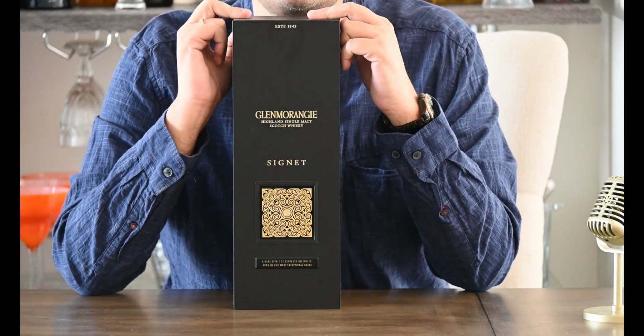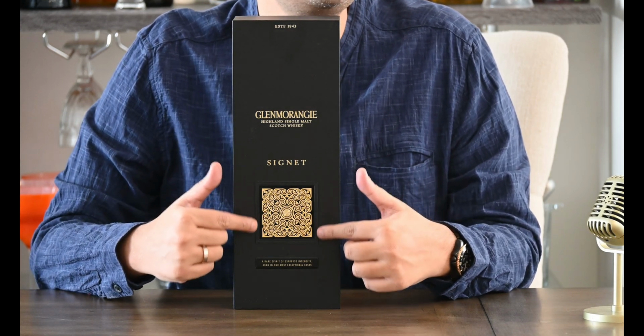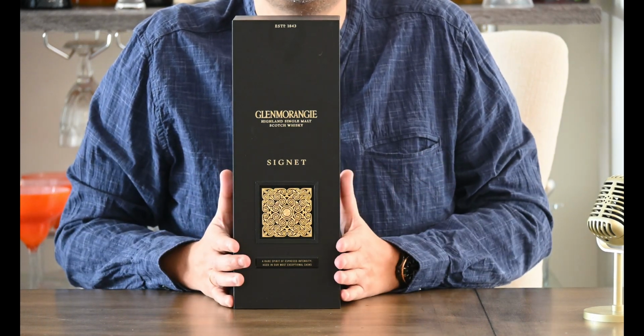Let's get straight into the good stuff. Let's get a close-up of this whiskey and take it from there. So, on the front of the box, you can clearly see when it was established. You can also see the very proud Signet, and in the bottom here, it mentions the fact that this is not your everyday whiskey. It is something exceptional.